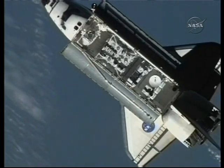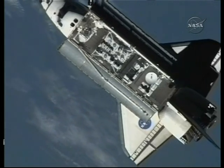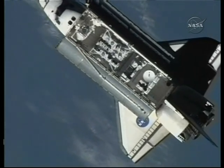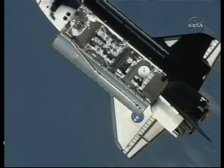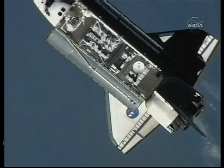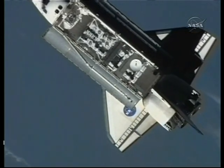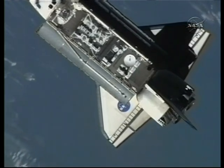Space Shuttle Endeavour, according to the team here in the flight control room, is now back on the R-bar, that imaginary line between the International Space Station and the ground below. So that completes the rendezvous pitch maneuver. Shuttle and station now about 218 miles above the Atlantic Ocean off the coast of Western Sahara.